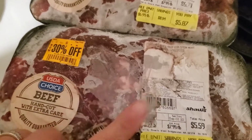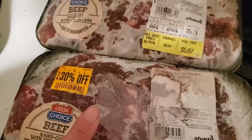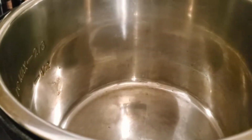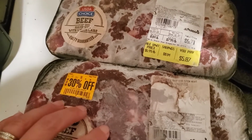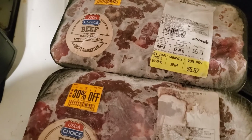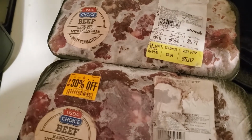This wasn't on the menu plan this week, but I'm in a pinch and I need an Instant Pot meal, so I have 2 pounds of frozen beef stew meat. I'm going to quick run the packages under water so the meat comes loose, and I'll saute it in my Instant Pot, and then I'm just going to add a bunch of spices and seasonings, whatever vegetables I need to use up. That will be a meal that is pretty hands-off.